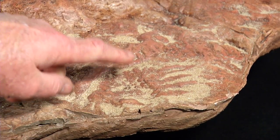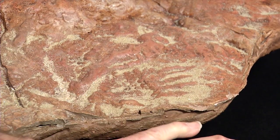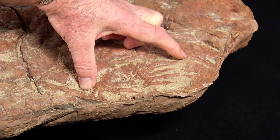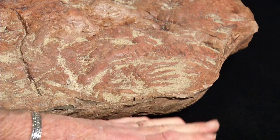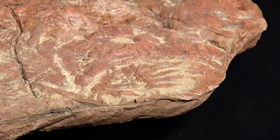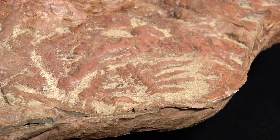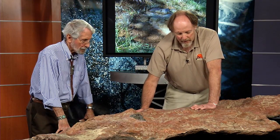This is a particularly interesting track. It's got five toes, very much the shape of my hand here, but this is the largest footprint we've ever found and attributed to a mammal from the age of dinosaurs, and it really is a remarkable discovery. It's the largest mammal footprint on this slab. So we have five fingers and five toes, and so these are our Cretaceous ancestors, you might say.